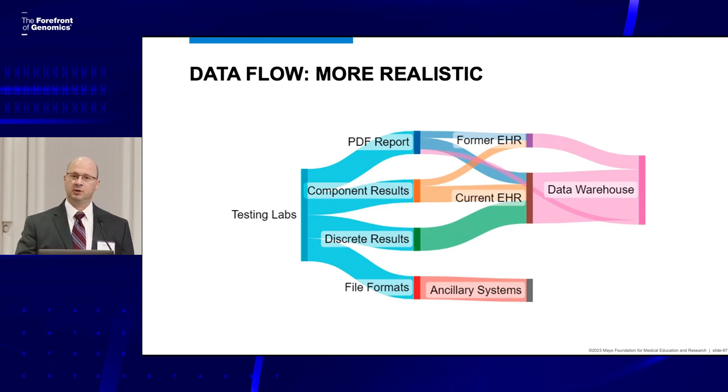Testing labs can return results in a variety of formats that vary by the test. Ordering EHR systems are part of a larger clinical electronic environment that includes ancillary systems and data warehouses that contain information from former EHR implementations. Now, this schematic is just a snapshot in time.